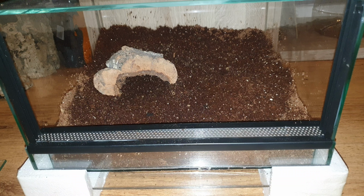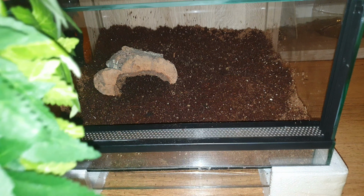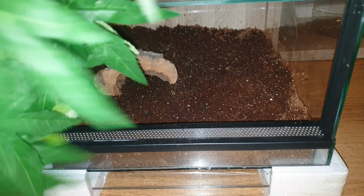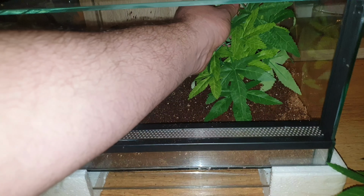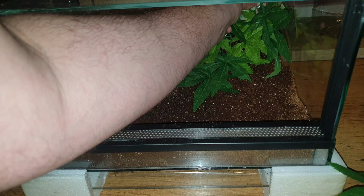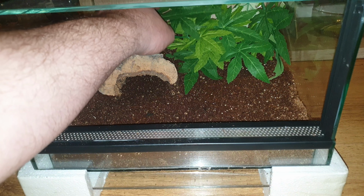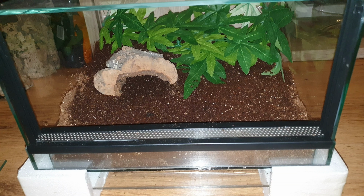When I got these plants from the spider shop, they look a bit like wacky backy plants, I must admit. Yeah, they look pretty cool. So I'm gonna use these for some decoration. All along the back, so that looks pretty cool. It's time to house the spider in there.